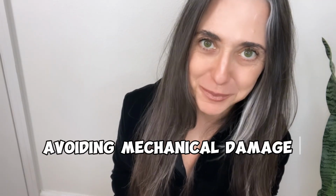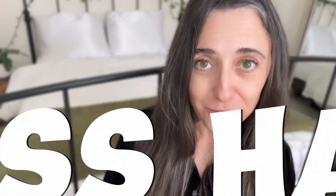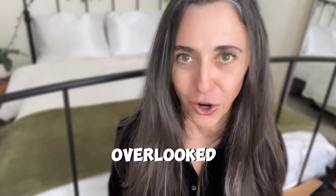The first simple habit is avoiding mechanical damage. Mechanical damage is putting actual physical stress on your hair by carelessly handling it, doing things that cause friction, or simply not paying attention to it or knowing where it is at all times. And if you have long hair, you'll know what I mean. This one can seem so basic, but it's often the most overlooked.